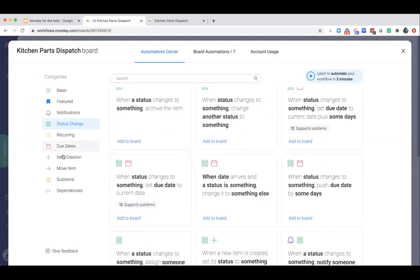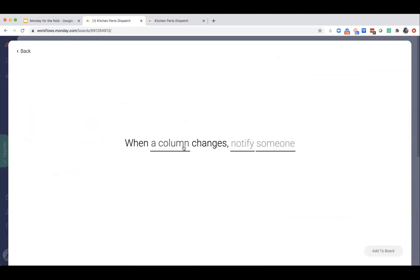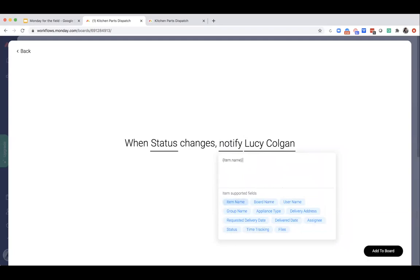All of the automations work the same, whether it's a status change or a notification. When a column changes, that's my trigger. Notify somebody, that's my action. And anything that is in bold can be customized. So let's use this one as an example. When a column changes, which column is changing? In this case, I'm going to say when the status changes, and in this automation, it's just when it changes to anything, notify somebody. What should the notification say and who should it go to? Me as the office worker, I'd like to be notified anytime the status is updated. So I'm going to select myself, notify me, and what should the automation say? I'm going to have it say, item name now has a new status, check it out.